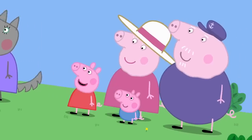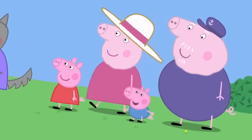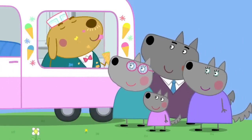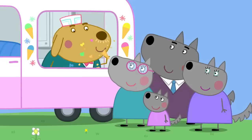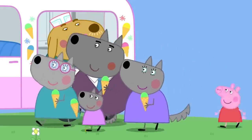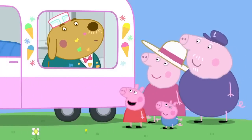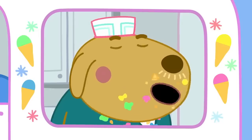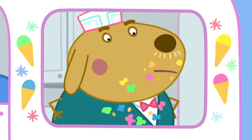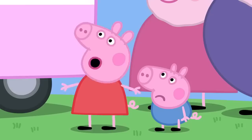I want a strawberry ice cream. What do you want, George? Ice cream. Thank you. Is the mint ice cream good? Mmm, lovely. Four mint ice creams, please. Thank you, Mr. Labrador. It is Peppa and George's turn. Can I have a strawberry ice cream, please? Ah, I seem to have run out of strawberry ice cream. Then can I have a vanilla ice cream, please? Oh, there's no vanilla left either. Actually, I've got no ice cream left at all. No ice cream?